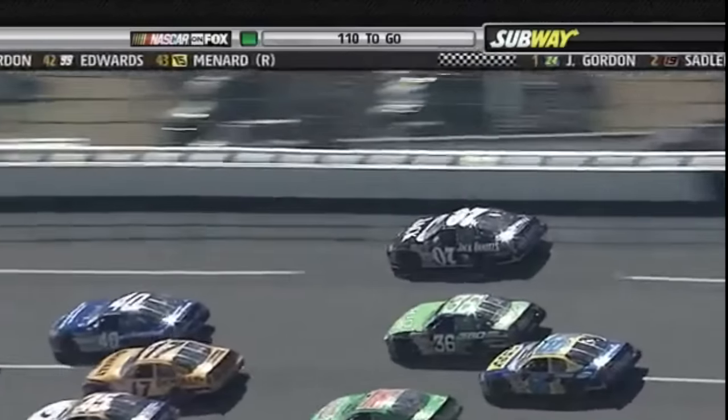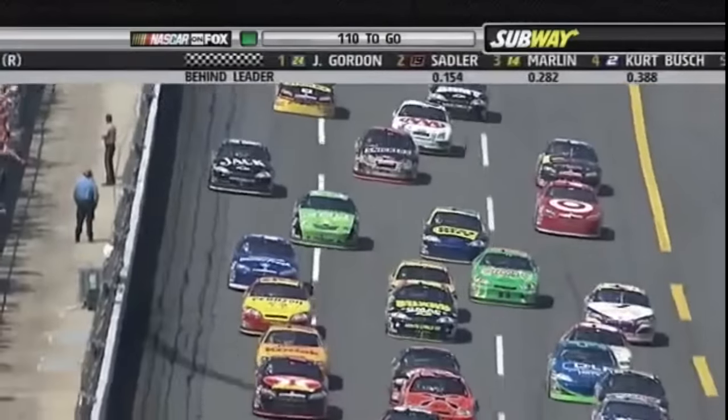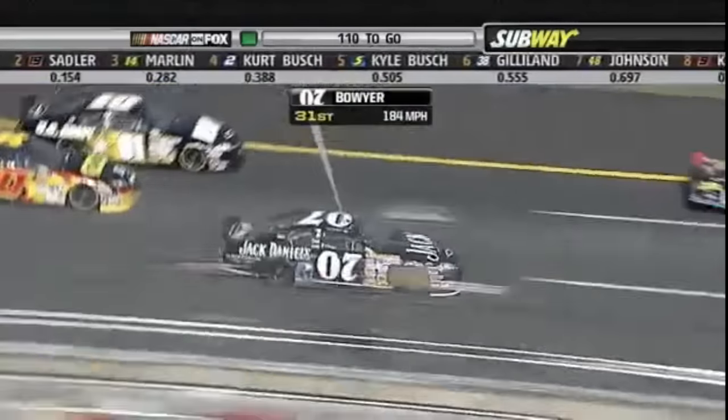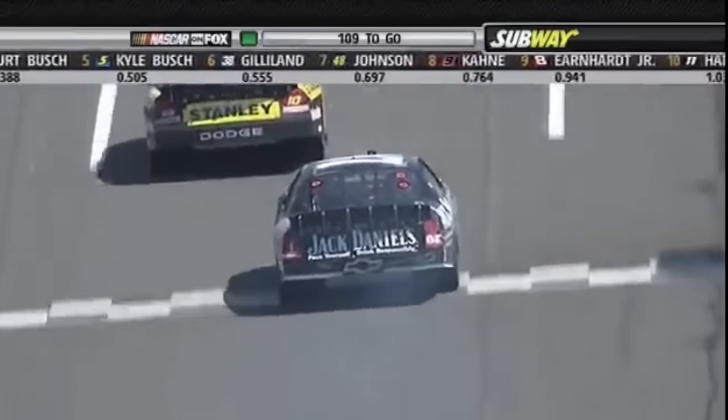Lead lap, started in the back, but he cannot hold the pack. Meanwhile, Clint Bowyer in the 07 has brushed the wall. I believe Tony's got some kind of engine problem because he is dropping back in a hurry. The 07's got quite a bit of right side damage. He's going to have to come to pit road with those tires rubbing.